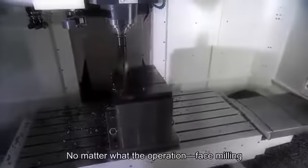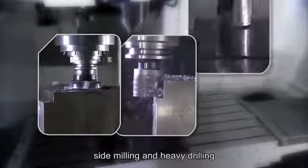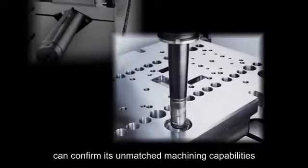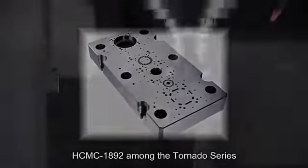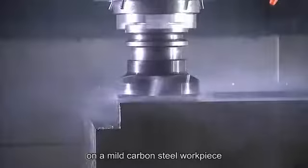No matter what the operation, face milling, side milling, and heavy drilling, the Hartford Super Tornado will provide extra high material removal rate. Following cutting tests can confirm its unmatched machining capabilities. Taking an example from model HCMC1892 among the Tornado series, that is performing heavy face milling on a mild carbon steel workpiece.